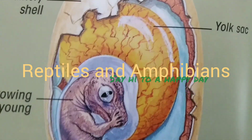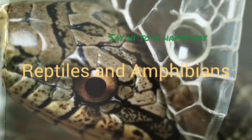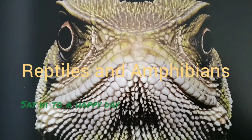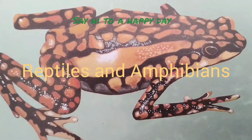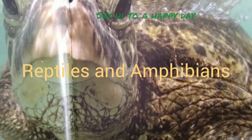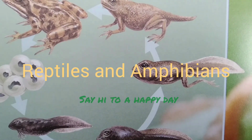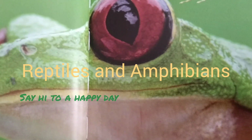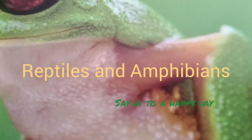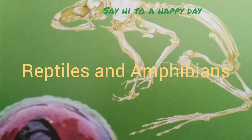Have you ever wondered how a snake produces young or what a lizard eats? There are more species of reptile and amphibian in the world than there are of mammals, but they are far less familiar to us. These creatures range in size from tiny frogs less than an inch long to giants such as the saltwater crocodile, and they have many fascinating ways of moving, reproducing, finding food, and defending themselves.